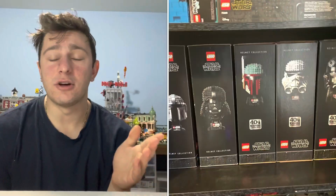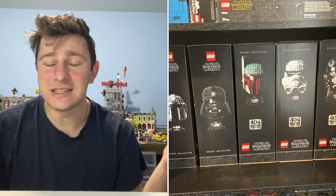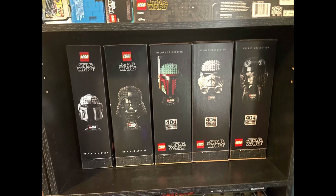The first example I want to look at is the Lego Star Wars Brickheads type, I don't know what to call them, helmets, right? This is a great example. I don't think a lot of people anticipated these helmets to do well. And to be honest, Lego made the first 3, right? There was the Stormtrooper, Boba Fett, and the Sith TIE Fighter pilot.